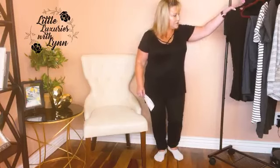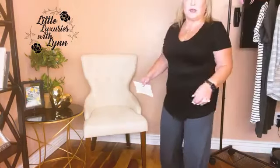Yeah, so there's absolutely nothing wrong with this outfit. It's just me and my height. I'll move on to the next outfit. Okay, so here is the next outfit.